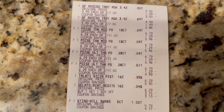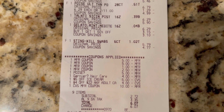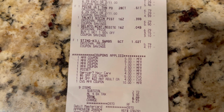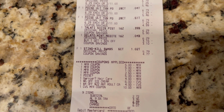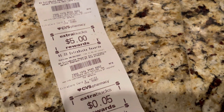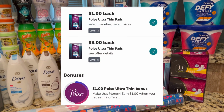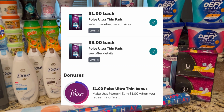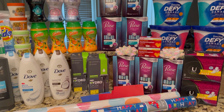Okay, so this is the receipt with the Poise. I used my $4 off of $22. On one card, I had a $4 off of $22. The other one, I had a $4 off of $20. So everything came off, and I had my free ice cream, the Talenti, which I purchased, and I got everything back. On this card, on Ibotta, I had a $3 Poise rebate and a $1 rebate. That was perfectly fine.